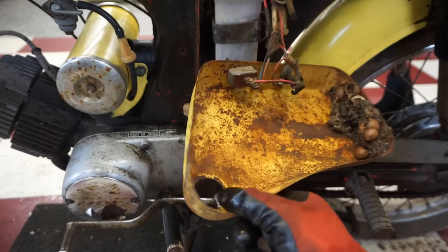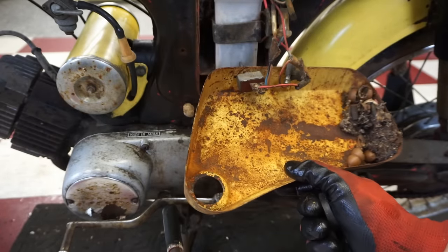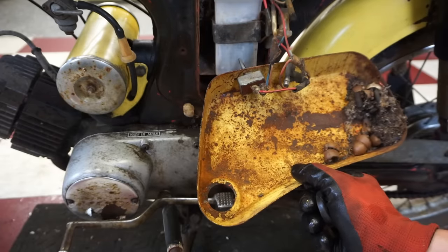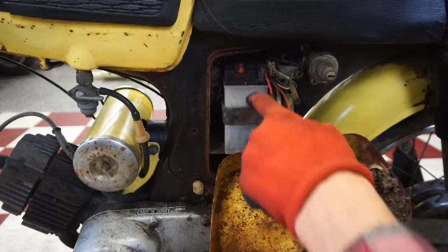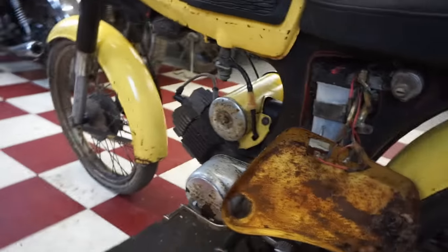But this looks like it was a kill switch. Doesn't it? There's a fuse going to it. That must have been a temporary on-off switch because the guy lost the key. Even has a battery strap in there. Look at that. Let's try to get this vacuumed out. This is kind of gross.